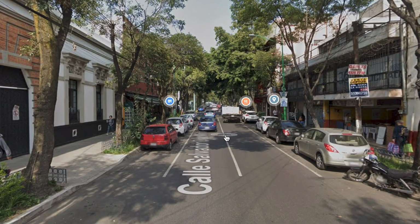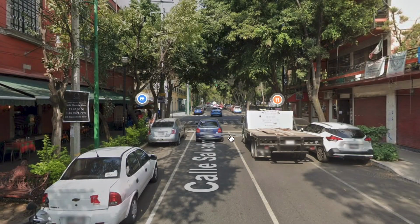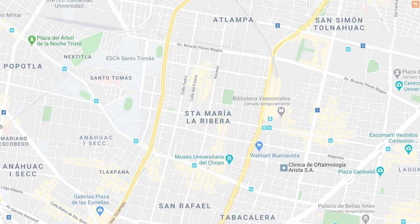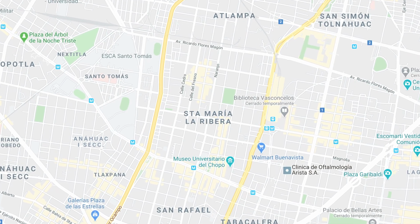Today we're going to take a quick stroll through the city's first modern neighborhood, and when I say modern I mean late 19th century modern. This is of course Santa María la Ribera.